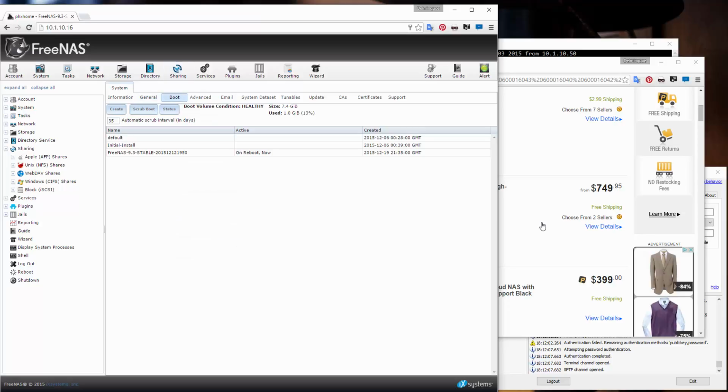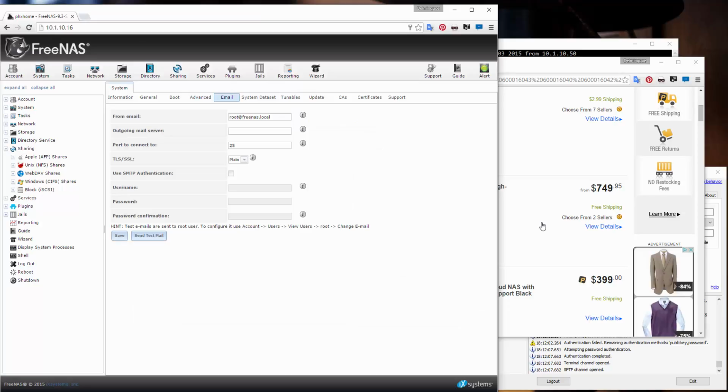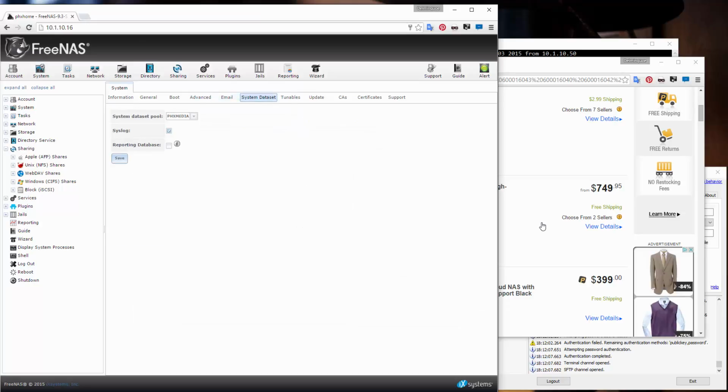And you can see what my boot is set up like. Right now there's the boot volume, it's healthy, and you see there's that 8 gig stick, and I'm only using a gig of it. So realistically, yeah, you could get by with a 1 gig stick when you go to install the operating system. And I can have this thing email me if I wanted it to, and I can look at the system data, looking at the data pools.